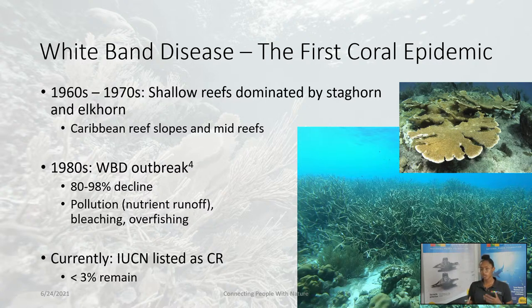During that time, we know that pollution definitely played a factor. Increasing nutrients in the water column didn't make it any easier on the corals. We had more bleaching events that were becoming more frequent back then. And then, of course, overfishing and other unsustainable fishing practices all made this disease outbreak worse.